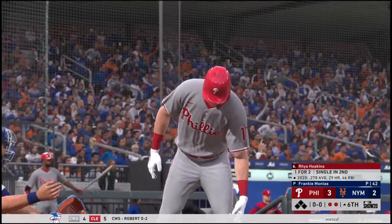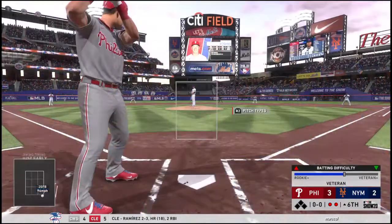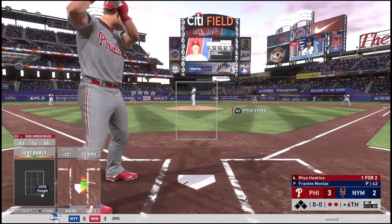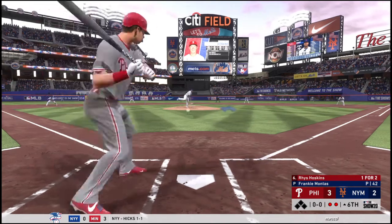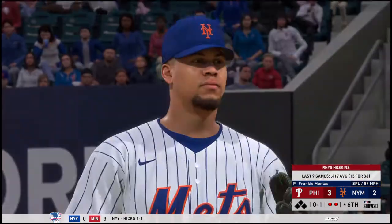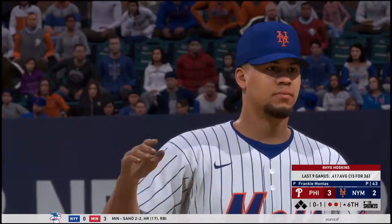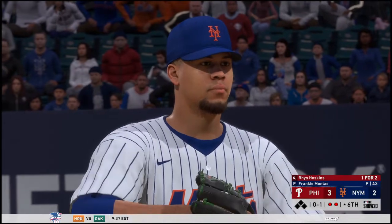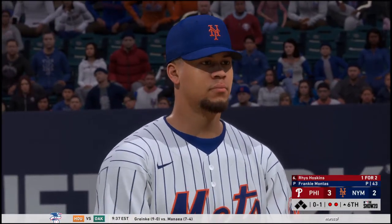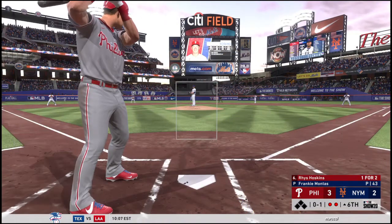Next to bat will be Rhys Hoskins. Ready with the first pitch. Here it comes. Offered at a low one there, but came up empty. Boys, we see the pitch count. It's hard to remember the last time we saw a guy pitch this efficiently. Hey, this guy has really been attacking the zone, and this lineup has been more than happy to swing at a lot of pitchers' pitches so far.